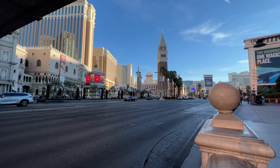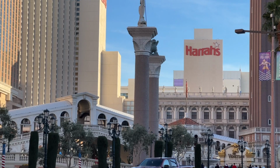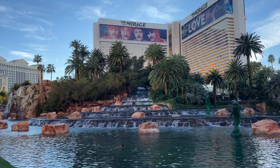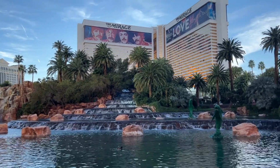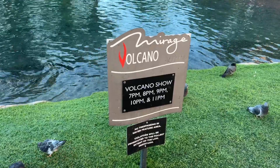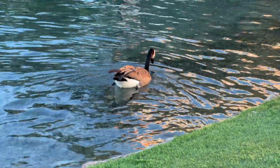So I walked down the Strip, past Treasure Island and Harrah's, and then I got to the first hotel that I wanted to see something at, which was the Mirage. The Mirage has a show called the Volcano Show, but it's a nighttime show, so it didn't start until 7, so my plan was to double back and hit that as I was leaving.